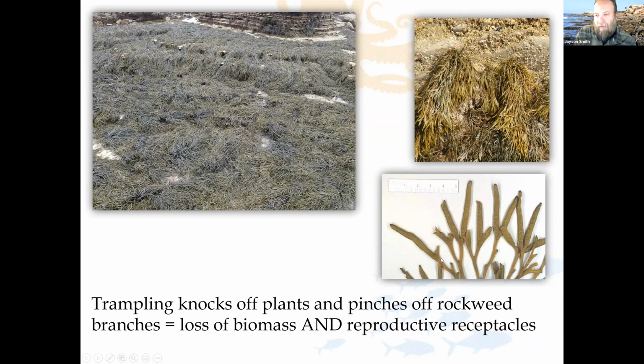But also problematic is that all of the reproductive material for rockweeds is at the end of the branches. So when people come through and walk on these things and break off the branches, all that reproductive material just floats away. And therefore you don't get any localized recruitment, and these populations potentially don't persist for very long.